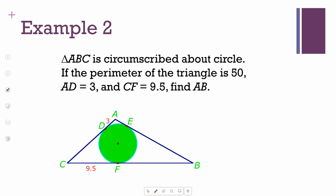This is what's called the walkabout problem. A, B, and C are all points outside the circle, and they generate a bunch of tangent segments. So in this picture, we have FB congruent to EB, I have CD congruent to CF, and I have AD congruent to AE. It's called the walkabout problem because you start at one point, you walk around the figure to get all the other measures.